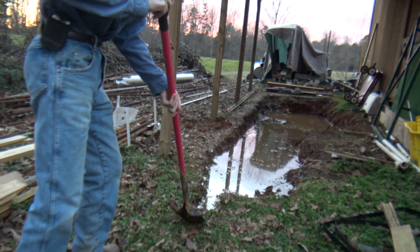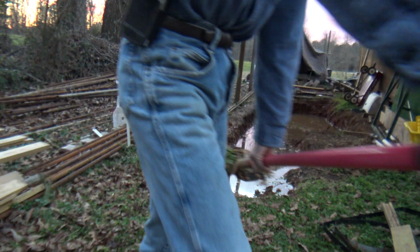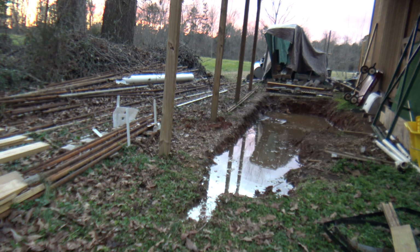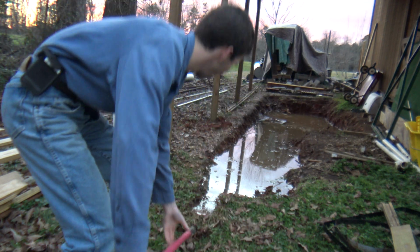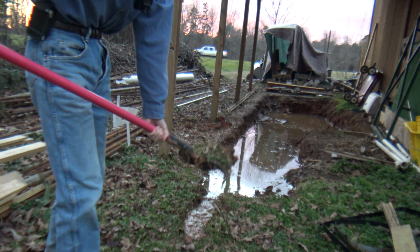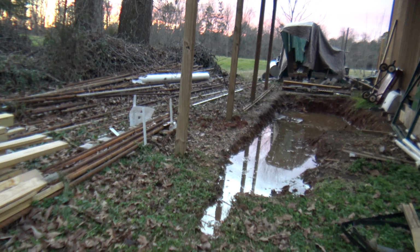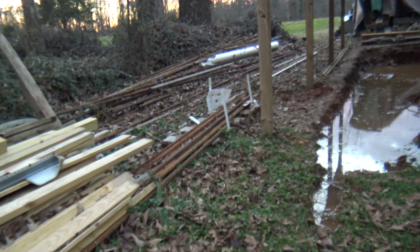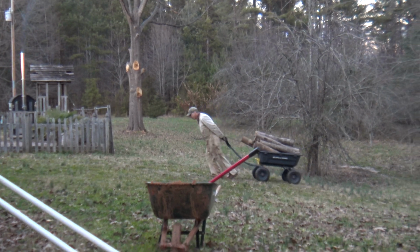See if I can get a little bit of water to drain out of here. There we go. So water goes from that field over there, gathers and flows down past the logging operations of the Alexis Railroad.